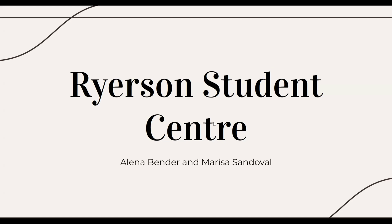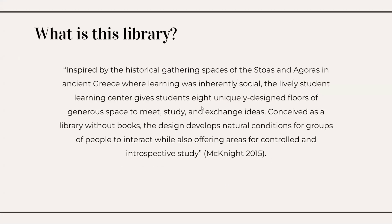Our precedent library was the Ryerson University Student Learning Center designed by Sonetta. When designing this library, the designers at Sonetta were inspired by the ancient Greek stoas and agoras. These are places that were specifically designed to hold large gatherings. The designers felt that the modern library should be a space to meet, study, and gather ideas, and they often refer to the Student Learning Center as a library without books.